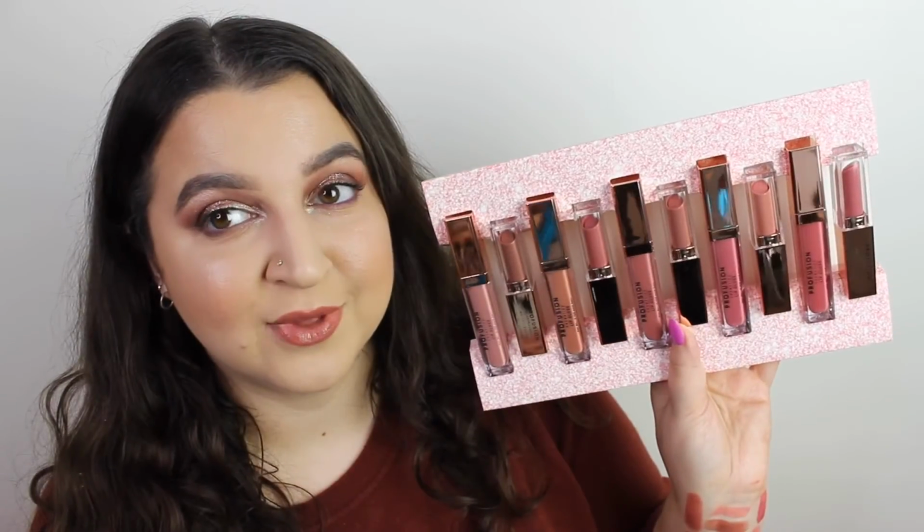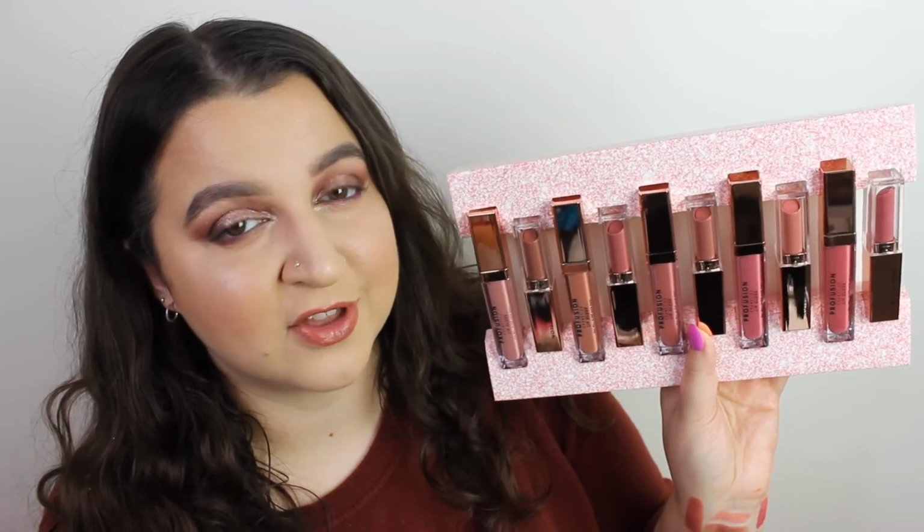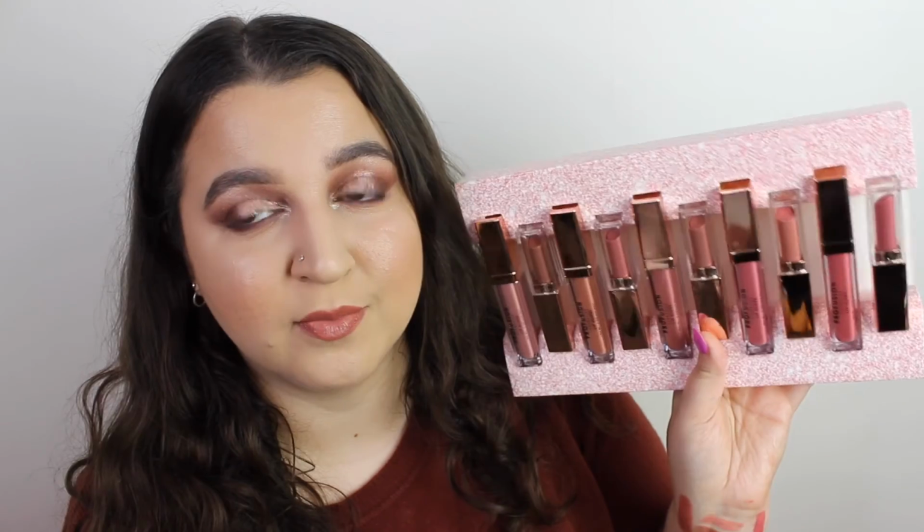It does say it's cruelty free and not tested on animals, however it doesn't say it's vegan. So for some of you out there that will only use vegan products, this is not for you. I love this and highly recommend it.